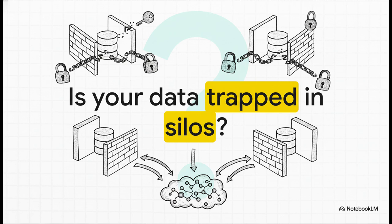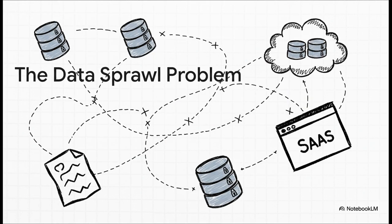All right, let me ask you a question and be honest. Is your data trapped? You know what I mean. Is it locked away in all these different databases, apps, and files? It makes getting a simple, straight answer almost impossible, right? If you're nodding along right now, trust me, you are not alone. Yeah, this is what most of us are dealing with. It's called data sprawl, and it's a real headache.